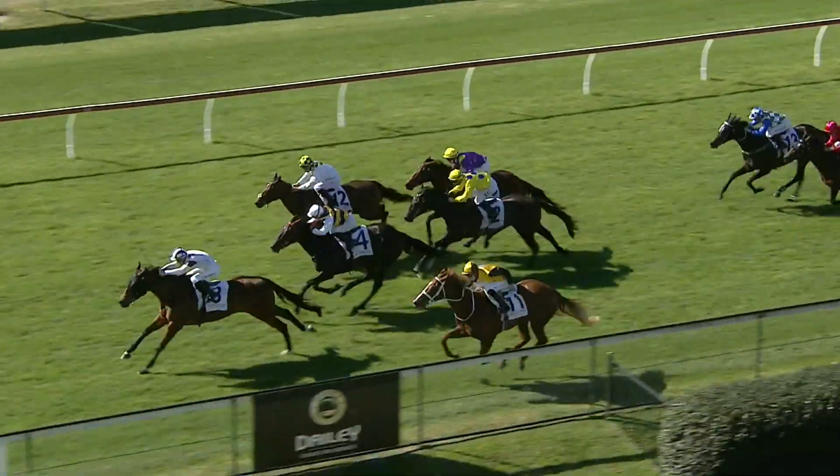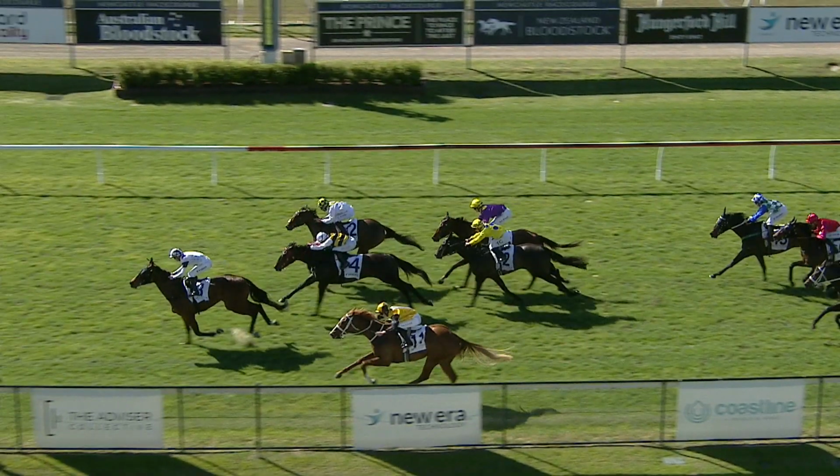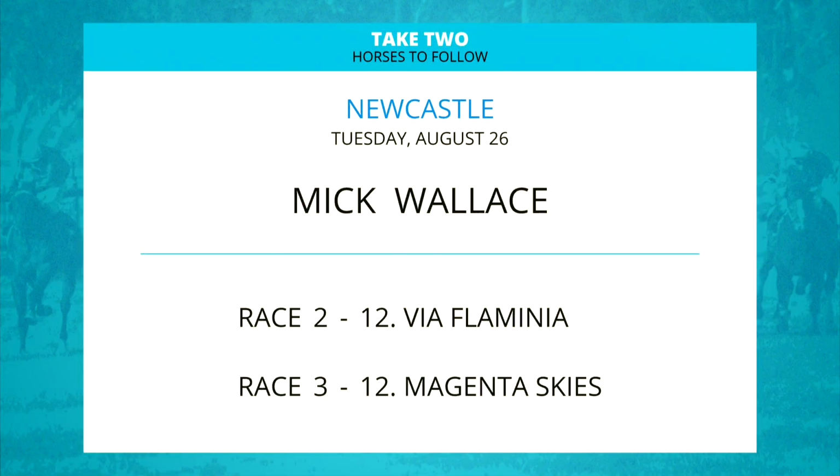Well, all of the winners we saw here at Newcastle today got to the widest part of the track, so I thought the effort from Magenta Skies to finish in the placings was very good. I think she's worth following. So the 2 horses to follow out of this Newcastle meeting this Tuesday, Via Flaminia and Magenta Skies.